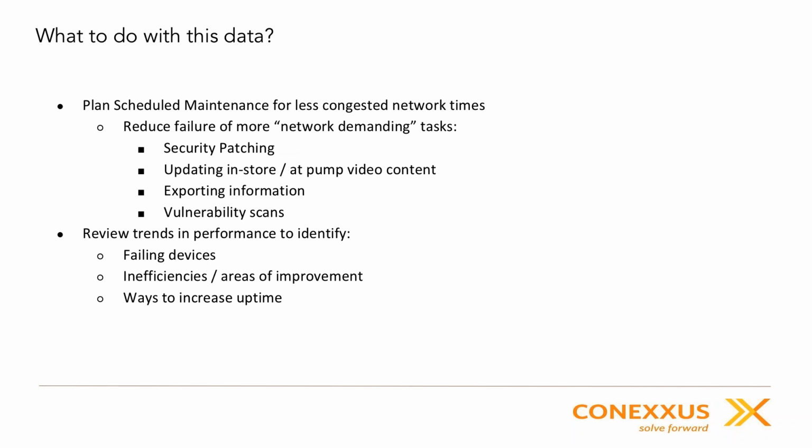So what are we going to use this data for? Let's take a look at an example such as monitoring how much bandwidth is being used at what time of the day. If we have that information stored on a server and we have historical information about that, it can help us plan some tasks out that might be more network demanding, such as security patching, downloading large updates from a server, sending content to and from the store for videos at the pumps, which are becoming more popular, or if you've got video boards in your store, something where there's media content that has some memory to it. Exporting information, and then vulnerability scans, send a lot of different packets out on the network and can increase the network latency. So if we have this information, we're able to review it and determine how much network use or bandwidth usage is happening during certain times of the day.